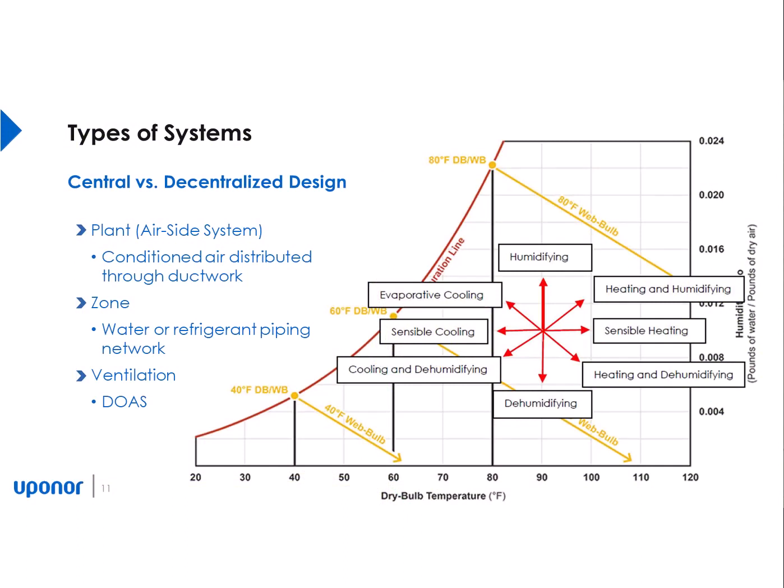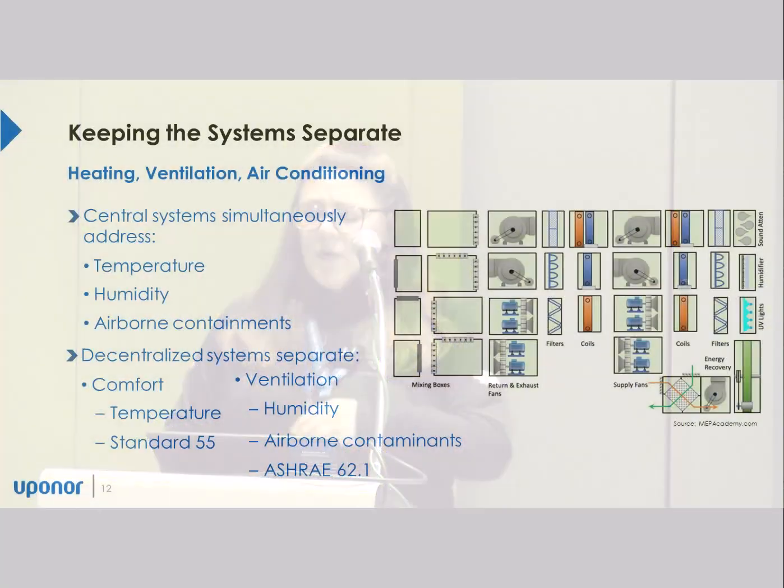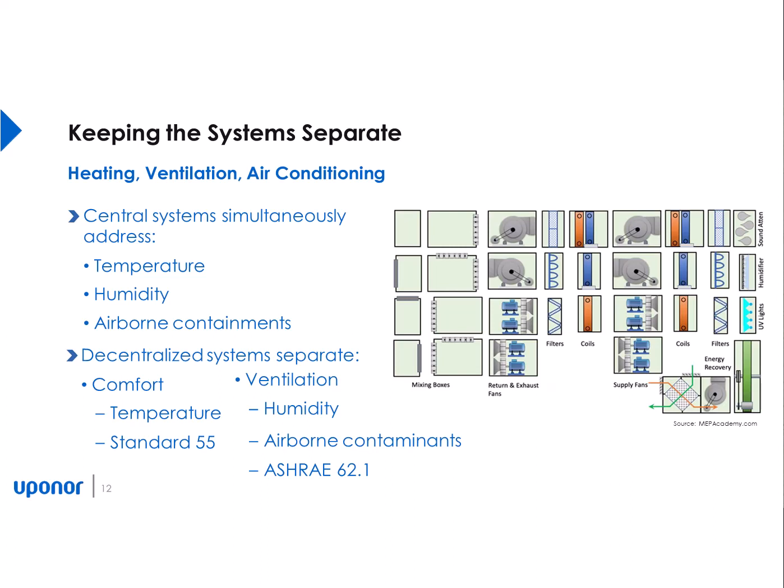The first thing that we want to discuss is an air-based system and what we mean by central versus decentralized design. What we're really talking about here is where in the building is the heat transfer happening between the air and the coil with either the water or refrigerant medium. Is that happening in a central plant and then being distributed through ductwork, or is that happening locally in your individual zones? So this is an airside system or a forced air system versus a distributed or decentralized system. And regardless of which option has been chosen, the goal is to heat the air, cool the air, and address the humidity in the air by means of having it come in contact with a coil, hydronic or DX coil.